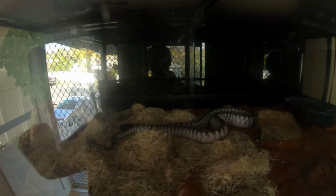This is that baby blackhead that I got ages ago. Now look how big she is. Remember her? She's huge now. This is the wheat belt, and she is actually hopefully gravid. So that's her nesting box. So I should be expecting a clutch from her soon.